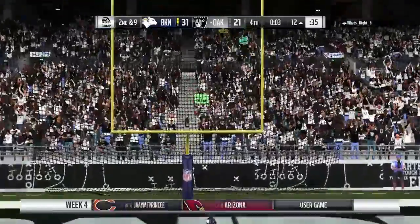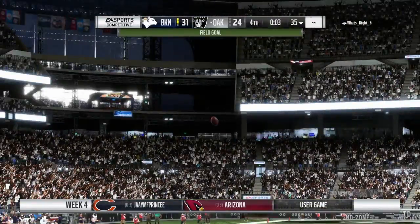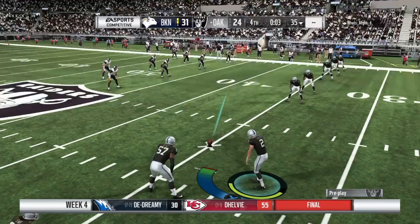And his kick here is good. And this is back down to a 7-point game. So they put together a good little drive there, but ultimately stalling out in the red zone.